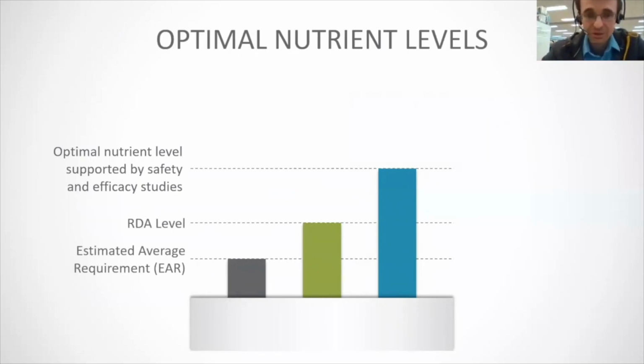And so when you actually do dive into our Lifepak product and see that some of the values are below 100% of your daily value, and some of the vitamins and minerals are above your daily value, you'll understand that it's based on what a healthy diet is, and how Lifepak can help to fill those gaps between where we are and where we should be.